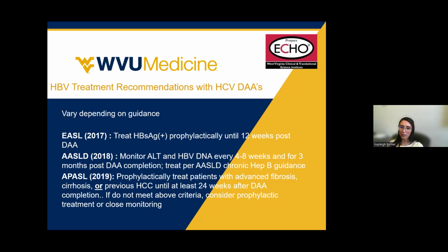The Asian Pacific Association for the Study of Liver Diseases states to prophylactically treat patients that have baseline advanced fibrosis, cirrhosis, or prior hepatocellular carcinoma. Treat all of those patients until at least 24 weeks after they finish their DAA therapy. And if they don't meet that criteria, then consider prophylactic treatment or close monitoring.